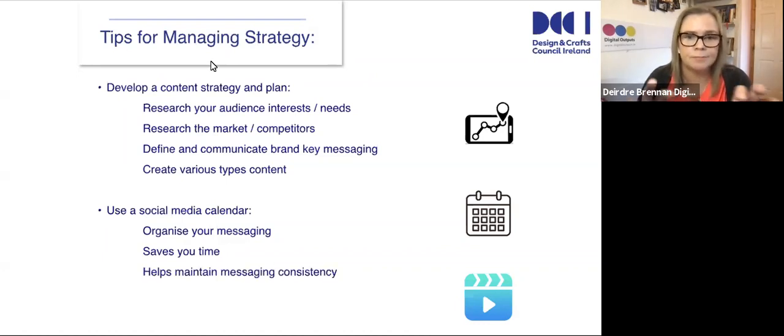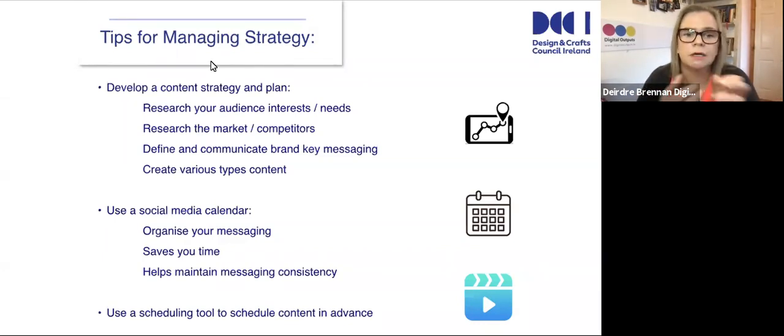And lastly, then, in conjunction with your social media calendar, I would make heavy use of a scheduling tool. And the natural one in this space would be Creator Studio on Facebook. There are some paid services, you've Later and Hootsuite, that are specifically suited to Instagram. But you can schedule key content or messaging in advance. And again, as I said, it frees you up to be a little more spontaneous and authentic as you communicate with your markets or your audiences.